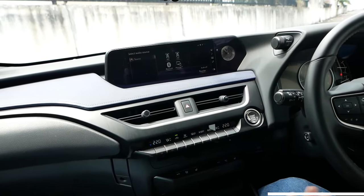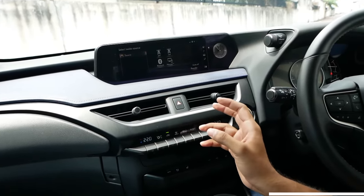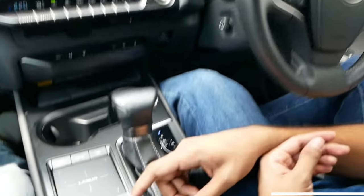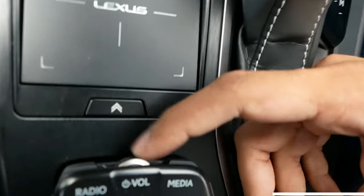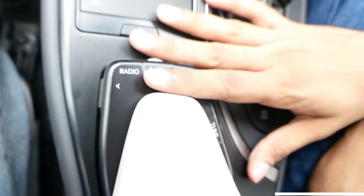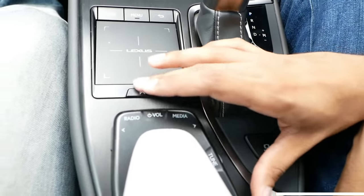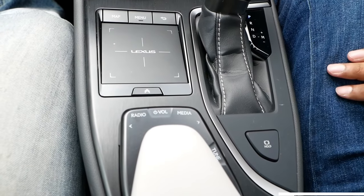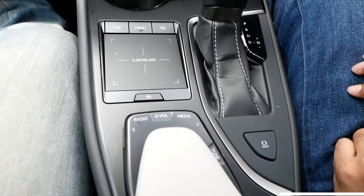Besides that, there's no volume knob. My favorite part of any Lexus interior is the big volume knob. No longer there. It's hidden here, which you have to go like that to see. Yeah, this is volume. This is off. This is media. I mean, it's not the best system. It takes some time to learn. I don't like it so much. I think it will take some muscle memory to learn this. Once you learn it, I think you can operate it without looking.